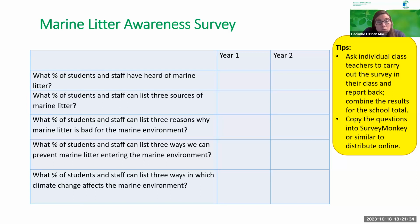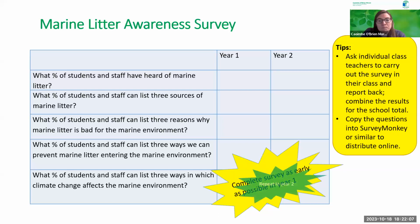So once everybody in the school has answered that, you just need to work out the percentages for your answers for year 1. And then you're going to be repeating this survey in year 2. And hopefully by year 2, you'll see a big increase in levels of awareness within the school. If you're giving the survey to much younger students, you can, of course, explain that marine environment means the ocean and the sea and that kind of thing. This is the kind of terminology that we're hoping the students will be more familiar with by the end of the theme.